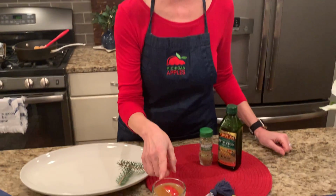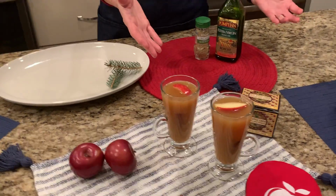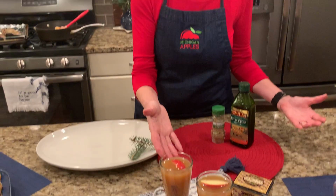And then what I've done also is I've stuck a cinnamon stick in there and garnished it with a Michigan apple slice. Now, if you want to make this into an adult beverage, you could add a little bit of dark rum to that, but no need to do that. It tastes wonderful, exactly how it is.